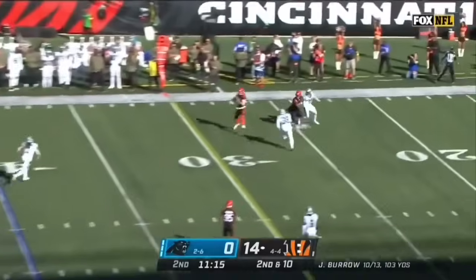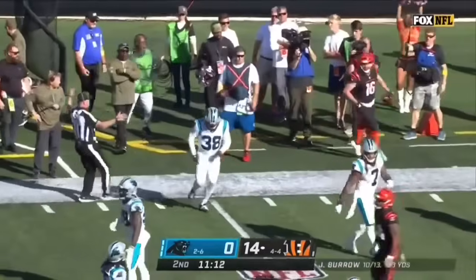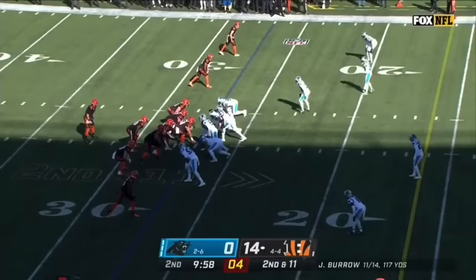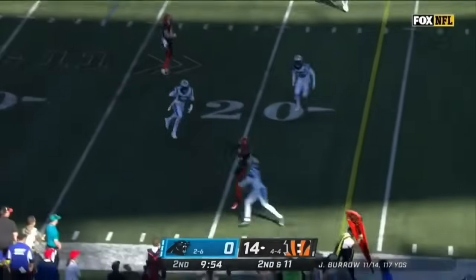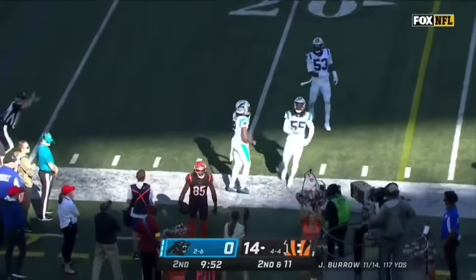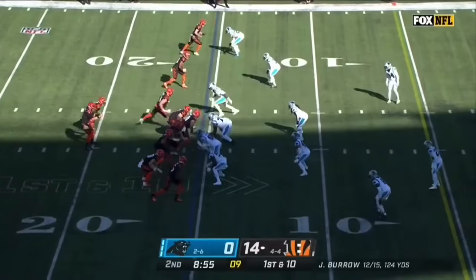Burrow looking to the sideline, finds his target Trenton Irwin, who goes out of bounds with a first down at the Panthers. Breathing down your center's neck, comes that pressure, it's picked up. Burrow to the sideline, finds T. Higgins, and good yardage. You're just betting on your defense to win.